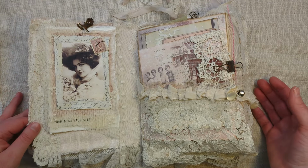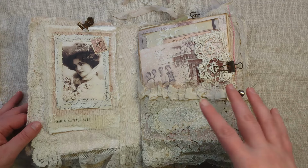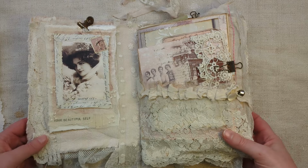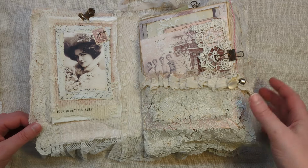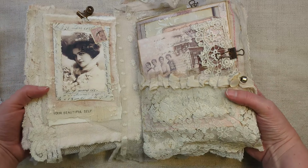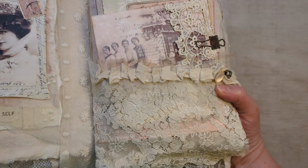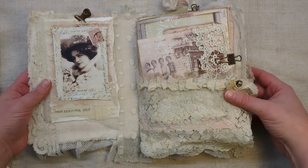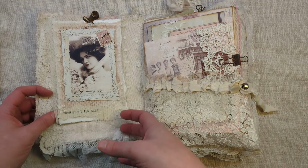I think one of the things that I absolutely love about Valerie's work is the amount of lace that she uses. Even though I have a good amount of lace that I've collected over the years, I'm so reluctant to use it. I wish I was a bit braver, if you know what I mean. But oh gosh, just the layering on this opening page is stunning. I hope this is picking it up on camera. It's a little bit dark here today, so I've switched on an extra light, so I'm hoping this is going to come out clear enough for you guys to see.